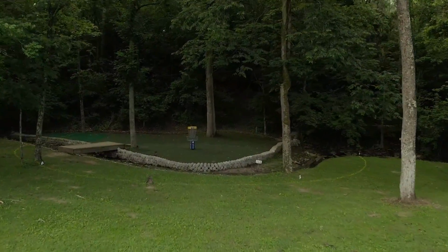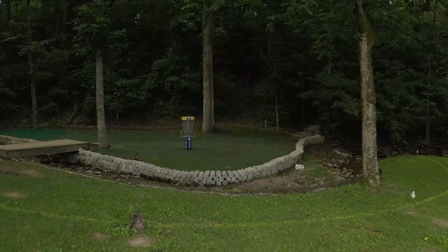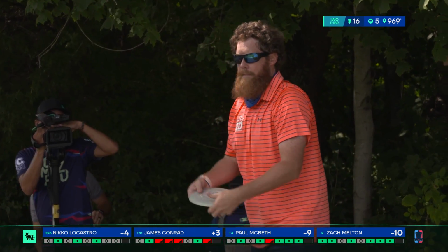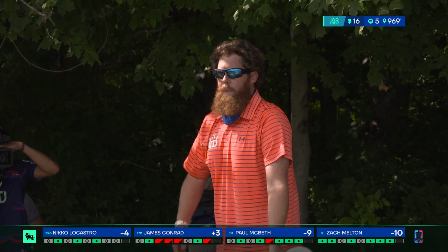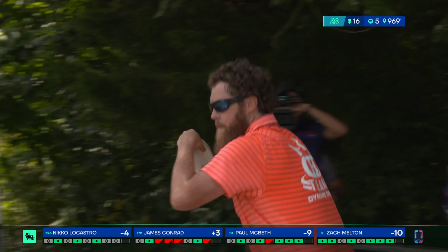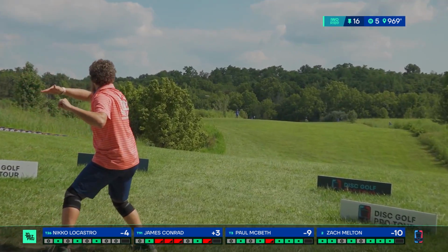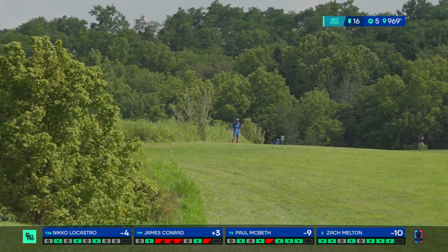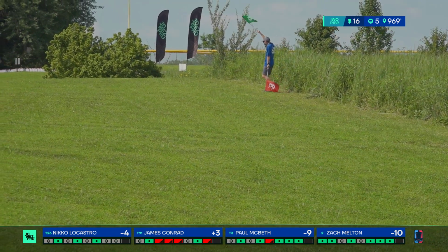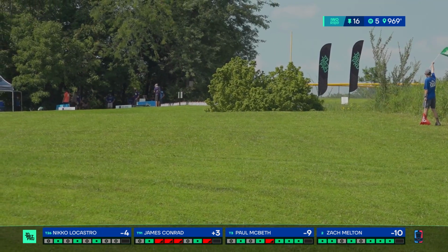Most players are going to go with the big hyzer off the tee. If you're trying to play for the 3, you have to go at least 450 off the tee here. Yeah, maybe not quite. No. Maybe 400. Yeah, 300 to 350 off the tee, and you're going to love life. That's not a very far shot, but he's going to be able to do the same shot and then have a pretty manageable shot into that island green.